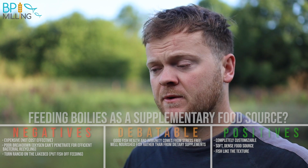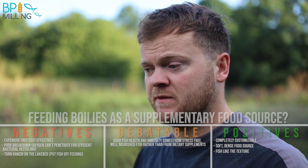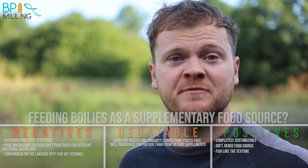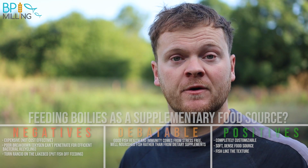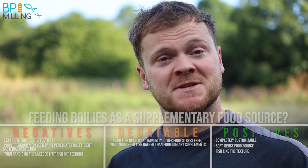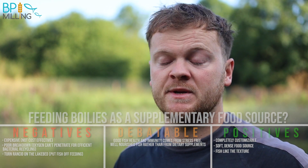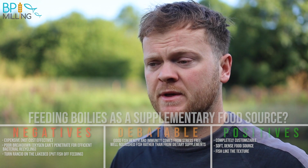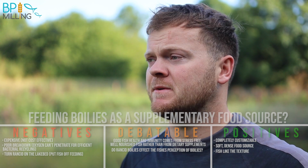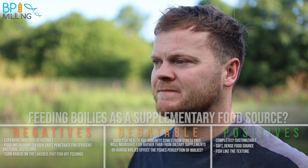Once it's turned rancid, they'll see that food item as a rancid food source. It's on the lake bed, so they start to see the lake bed as a rancid place to go. It becomes a rancid environment, so they go off feeding off the bottom. They see these round boilies on the bottom and think that's a rancid food source. So it's actually affecting the fishing as well. If you get rancid boilies on the bottom and they start to associate that with a nasty thing to eat, that's another reason why.